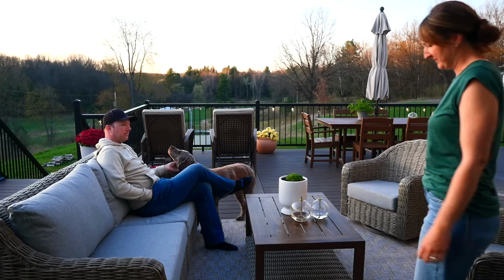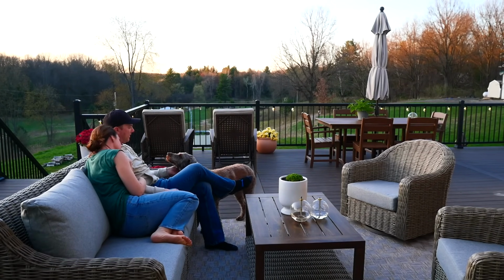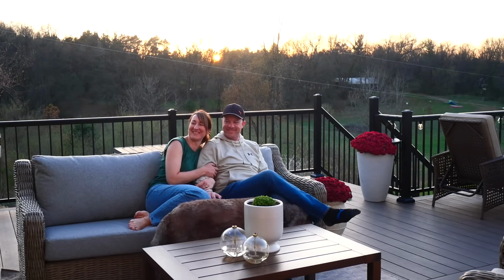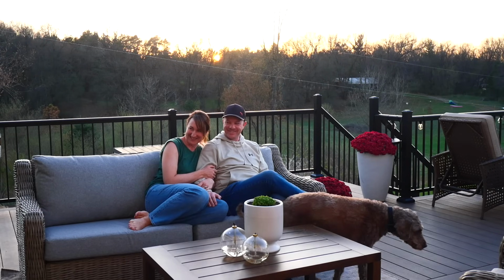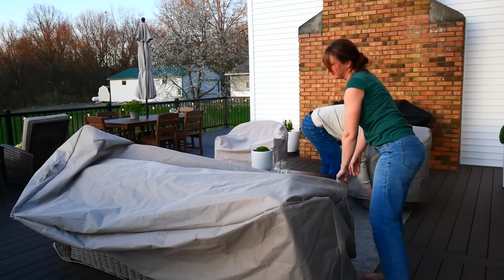It's really easy to tuck up the furniture before we head in for the night. And I hope that you've enjoyed seeing how this space comes together. I am so excited to show you how this entire backyard and landscaping all comes together as the summer progresses.